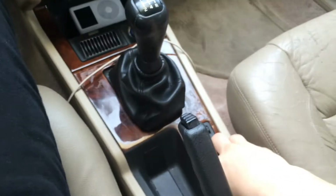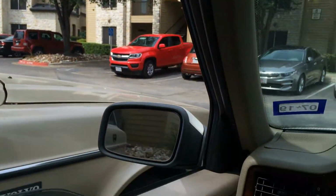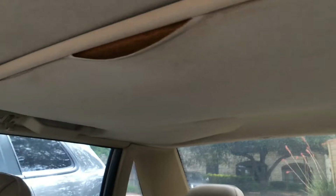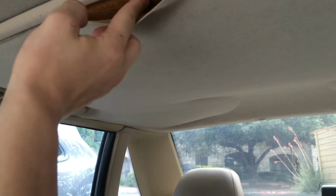Let's see, well, my front windows go down. And fun fact, the rear windows don't even make it halfway down. Oops. Got a little bit of weather stripping hanging down there. And as you can see, my headliner is kind of pooching and coming down. But I don't know if you saw inside of the garage there, I already have a replacement that I plan on putting up and fixing that very soon, actually.